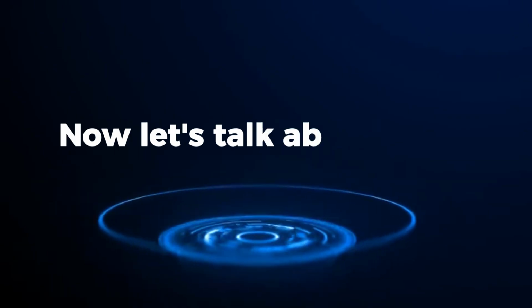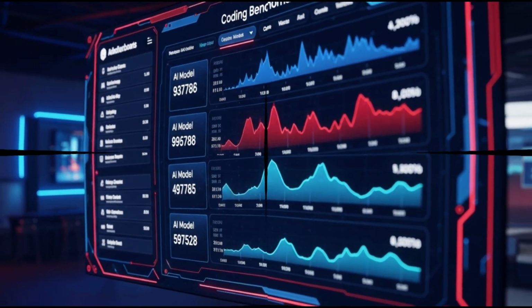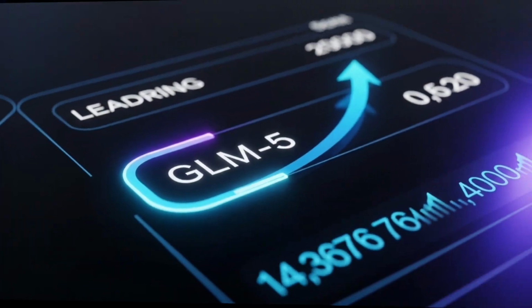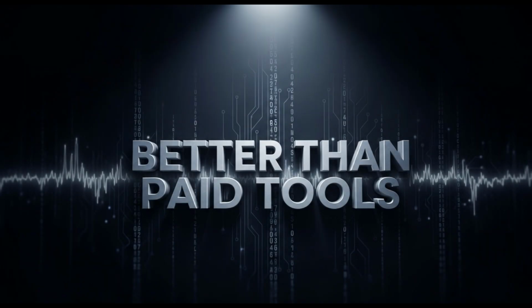Now let's talk about what GLM 5 can actually do. First, coding. This is where it destroys the competition. Zhipu says it approaches Claude Opus 4.5 on coding benchmarks. Which means it is better than Cursor. Better than GitHub Copilot. Better than most paid tools American developers use daily.